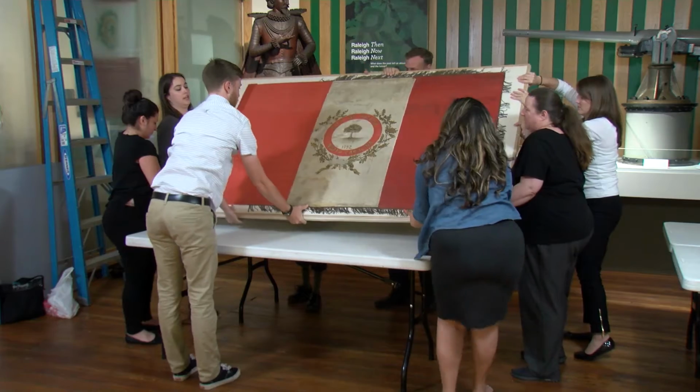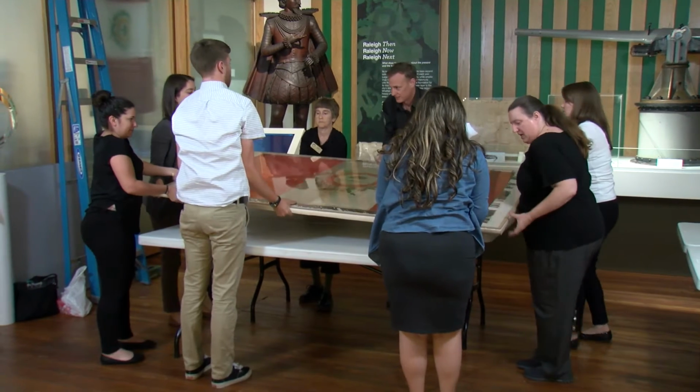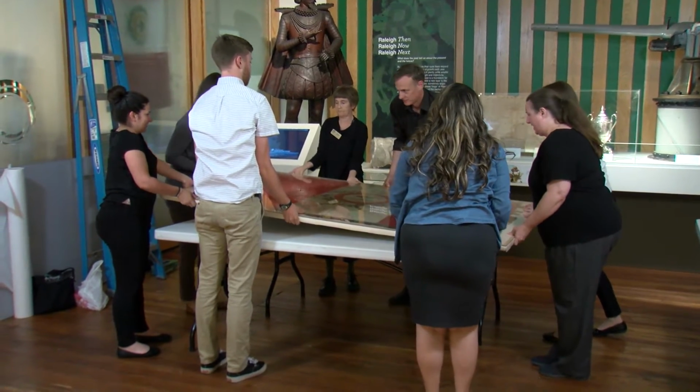Hi, I am Paige Myers. I'm the Textile Conservator at the North Carolina Museum of History, and I'm here visiting the City of Raleigh Museum today to help them with their unveiling of the City of Raleigh flag.